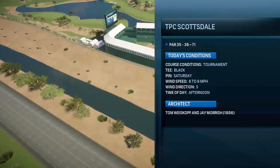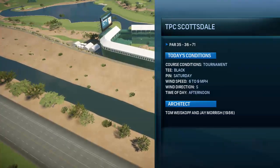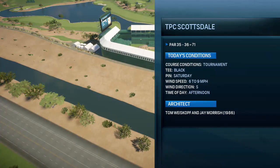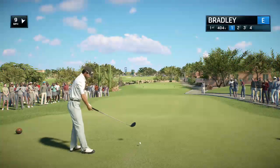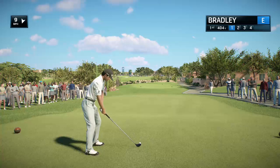In 2014, the designers Morris and Weiskopf did a massive renovation. Well over 100,000 fans every day, better than 500,000 for the week. It's a giant party mixed in with a heck of a tournament.